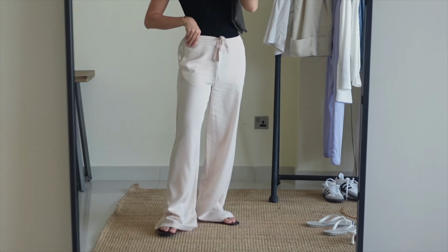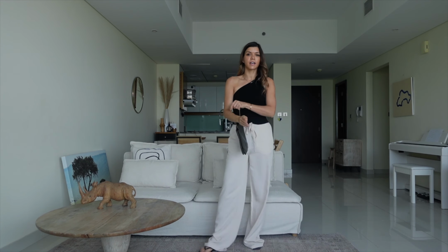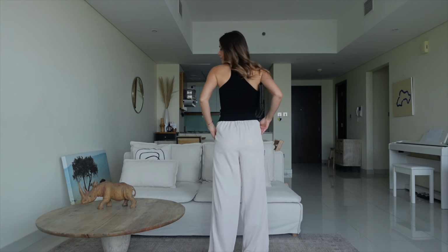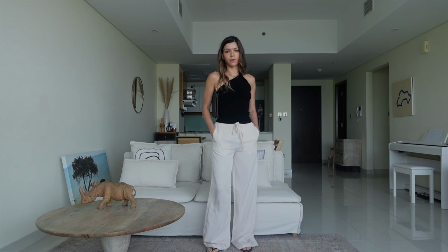The bag is the Raw. You've seen it in many of my videos. This is one of my favorite bags to travel with, as it packs flat, but it actually holds quite a bit. This is the whole outfit.